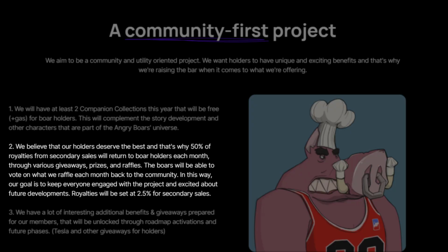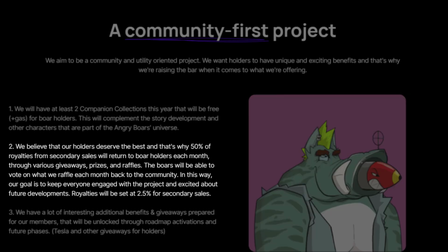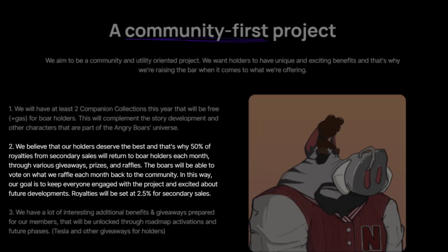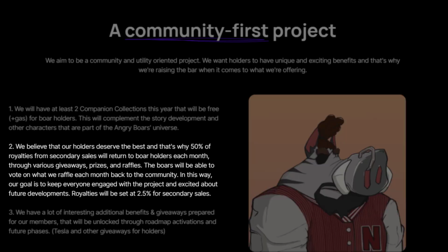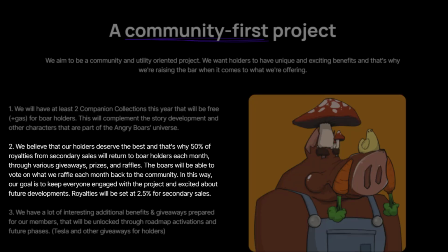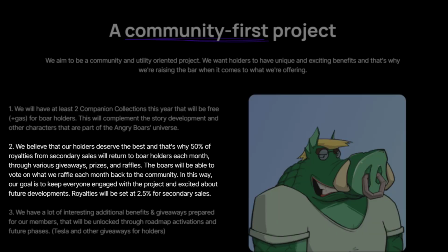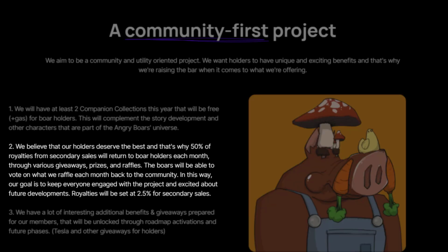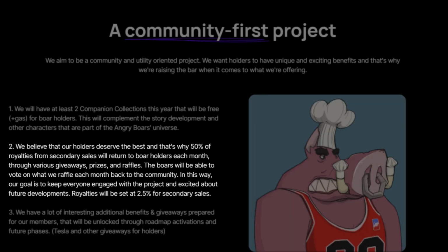They say that they believe that our holders deserve the best, and that's why 50% of royalties from secondary sales will return to Boar holders each month through various giveaways, prizes, and raffles. So those royalties are set at 2.5% of every secondary sale. So 50% of that 2.5% is going to go back to the community. And through that, they're going to be doing a bunch of different giveaways and other things. They're going to be giving away a Tesla.